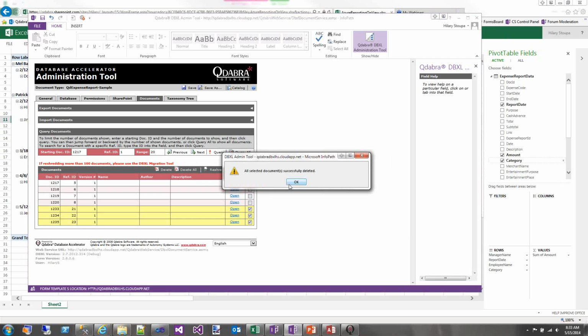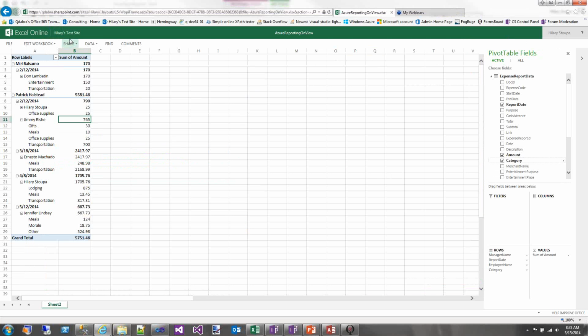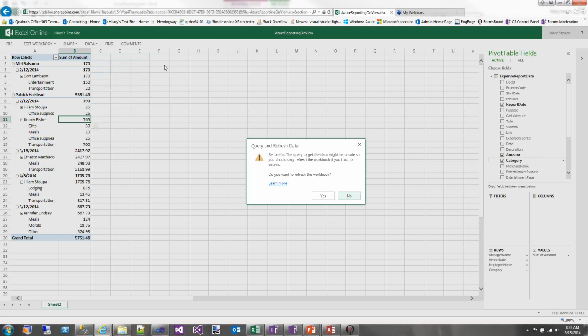It's going to delete them. Excellent. Thank you. And so now I'm going to refresh this. I'm going to go ahead and say refresh all connections. Refresh selected connection. Okay, so this is one thing.